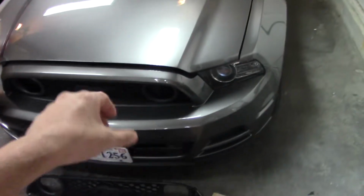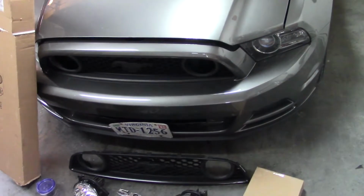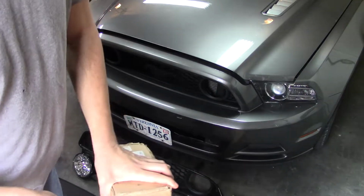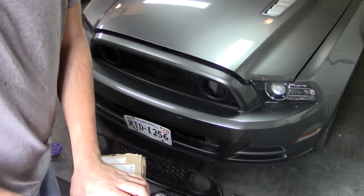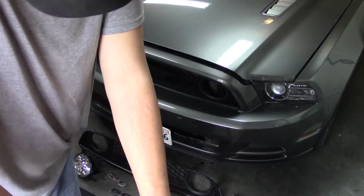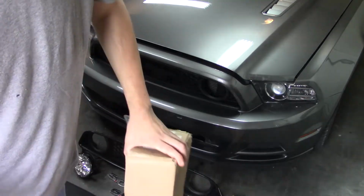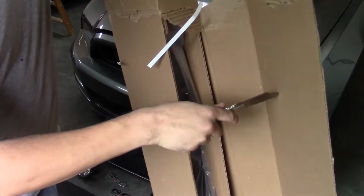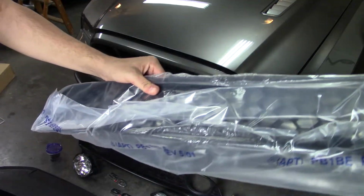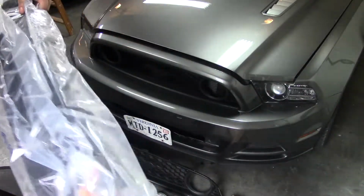So the first thing we need to do is take that front bumper off, and we are going to do that right now. Like I said, this has actually been sealed for years. And it may stay sealed because this knife is old. Oh, no, we're good. So let's take a look at what we have in this box. These boxes. That fresh Ford parts smell.